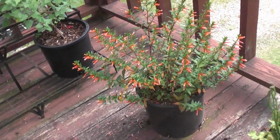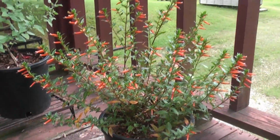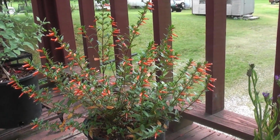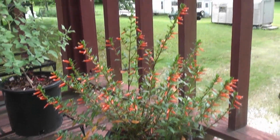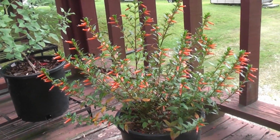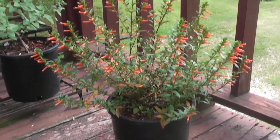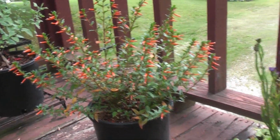And here is the main hummingbird plant. It's been my mainstay for several years on the hummingbirds. The cuphea, or cigar plant, and they just dearly love this. At certain times of the year, the carpenter bees seem to love it, but I don't have many carpenter bees for some reason this year, like I did last year.